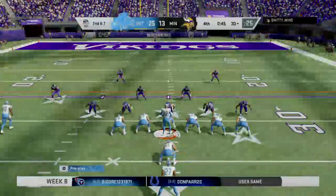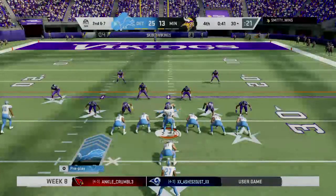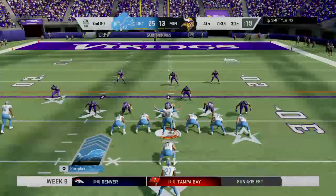3 yards on that last carry. Here's 2nd and 7. Set the tone, defense. Let's go. Kill. Turn it up.